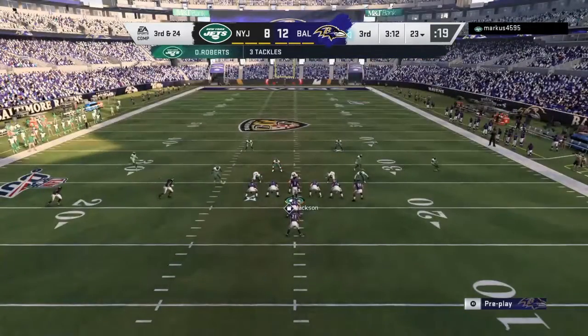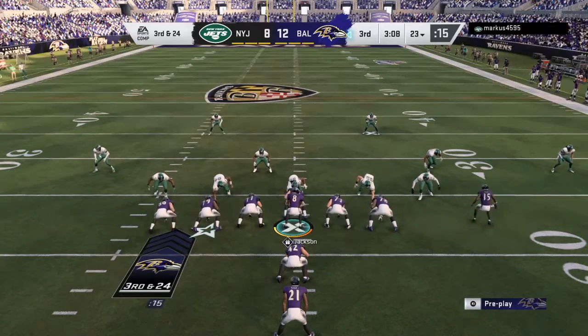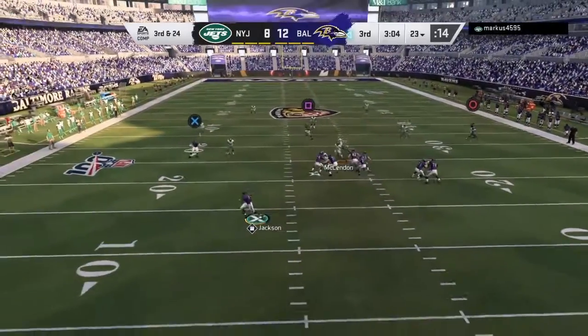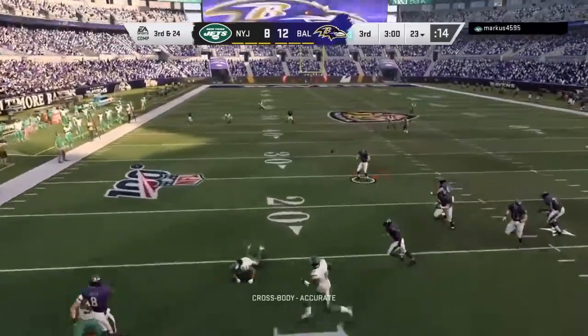Time to give a little credit here. That was an excellent read by the guys on the defensive side of the ball. Oh, you're crediting your defense. Got to credit them on that one because they tried to fool him, right? Tried to trick him, ran a screen, and they went to it and smothered it for a loss of yardage.